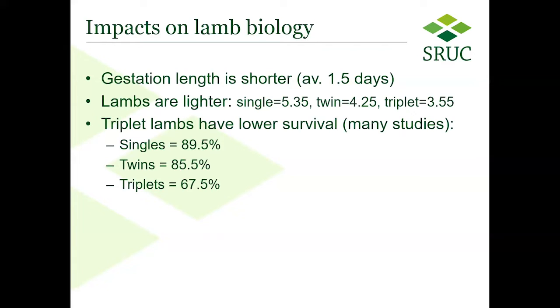So these figures come from a study that looked at nearly 30 different studies that had looked at survival in different countries, different breeds. And again, you can see that there's about 10% loss of singles, about 15% loss of twins, but we have this much bigger drop off in survival when we get to triplets. So only about 2/3 of triplet lambs will survive. And that's something that's seen across many, many different studies. So really, triplet lambs are much, much more vulnerable. They're lighter, they're maybe a little bit immature, and they have this big loss of ability to survive.